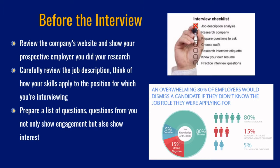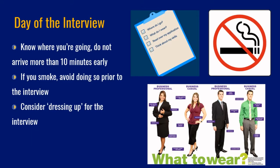Blake, what's next here? What do you think? All right, so it's very important to know where you're going. Consider making the drive ahead of time if you're unfamiliar with the area. When you do arrive, make sure you do not arrive more than 10 minutes prior. Absolutely do not show up at the exact moment, or worse, even a minute late. You never get a second chance to make a first impression.